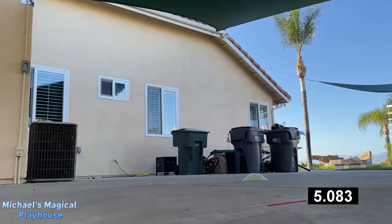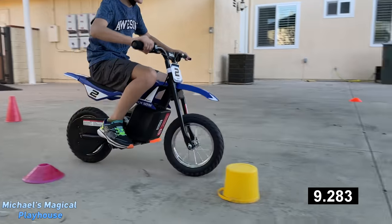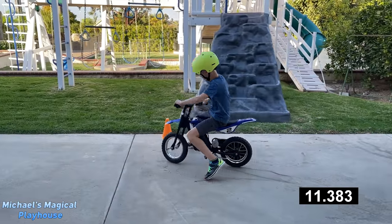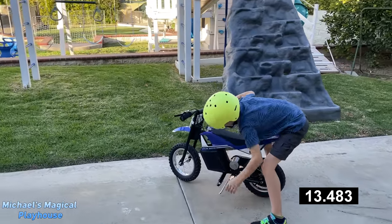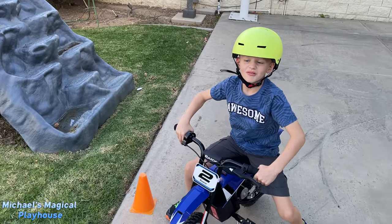2, 3. It's got a nice wide turn around the ramp. Here he comes, narrowing through the cones, through the landmines. He's getting off his bike. Kickstand. And he did it in 15 seconds exactly.